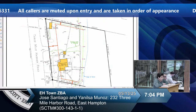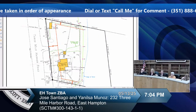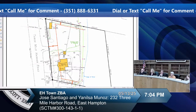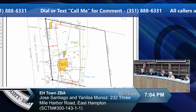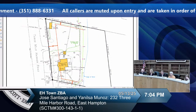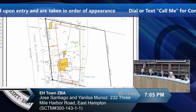I understand, but you're still deepening the foundation. If you're digging this out, the house is going to need to be shored up while you're digging, because then you put it back down on the new foundation. If you have a 5-foot wall and you're going to 8 feet, the wall's going to be removed, and there'll be nothing holding it up. It is 5 feet down now, and there's going to be an 8-foot foundation.